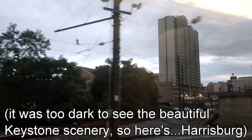So today we're taking the Keystone to the Rabbit Transit 83N to the Rabbit Transit 16, and we're going to go to Hanover to tour the Snyder's factory, and I'm so excited. This train's very empty. Right on time. This is also my first time on the Keystone, which in itself is quite exciting.